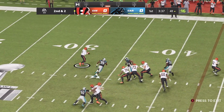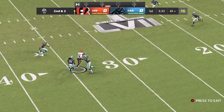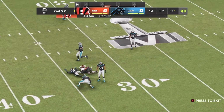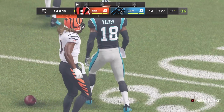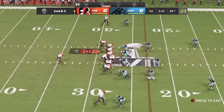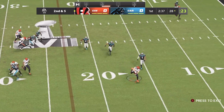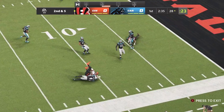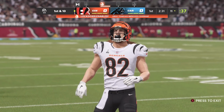So now at their own 41, a 2nd and 2, rolling to the left, throwing all the way back to the right, and he's got Adams open across the 50. He gets to about the 33-yard line. 6 of 6 to start this game for Joe Burrow. He converts to Devontae, who signed with them in the offseason. Play action fake now, throwing to the right side, inside the 11. It will be a 1st and goal.